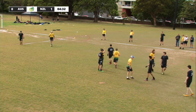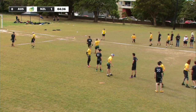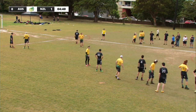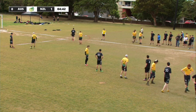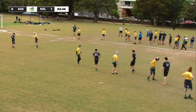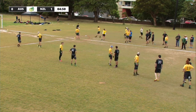So neither team in a real hurry to push the pace with these turns. No. Very happy to set it up. Fair enough too. They're all probably playing quite new structures. Want to give them a chance to set it, but we'll give the Australian team a little bit of an opportunity to have a look. See what the initiating play is.